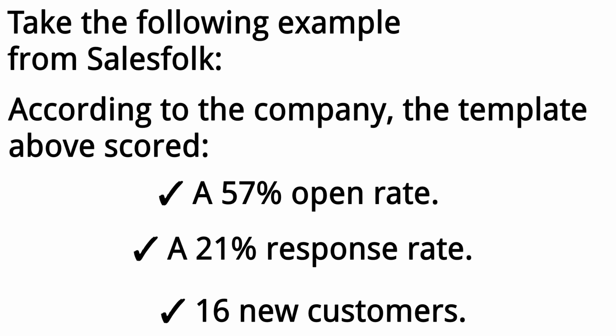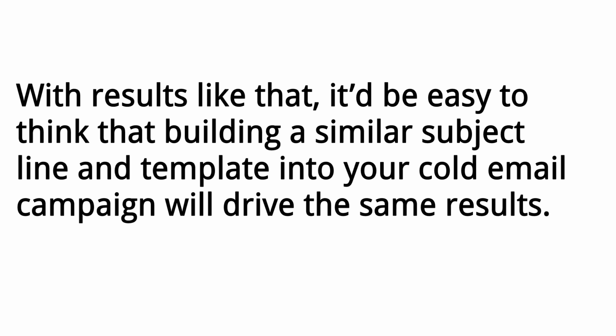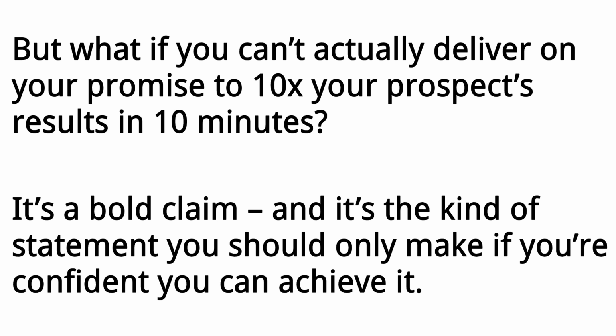Take the following example from SalesFolk. According to the company, the template above scored a 57% open rate, a 21% response rate, 16 new customers. With results like that, it'd be easy to think that building a similar subject line and template into your cold email campaign will drive the same results. But what if you can't actually deliver on your promise to 10 times your prospects' results in 10 minutes? It's a bold claim, and it's the kind of statement you should only make if you're confident you can achieve it.